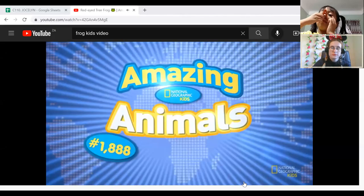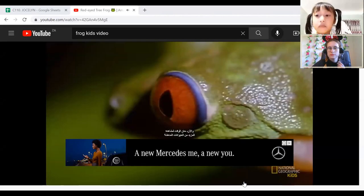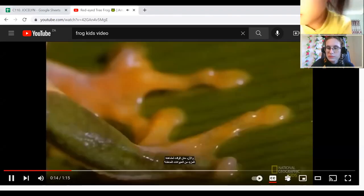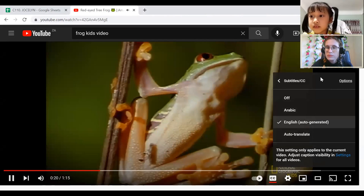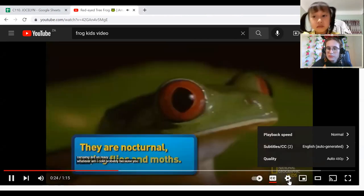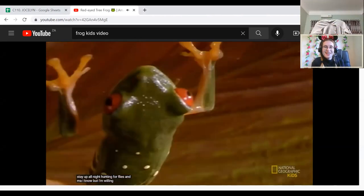Amazing Animals, number 1888, the amazing red-eyed tree frog. Found in places like Central America, it has three eyelids on each eye, sticky toe pads, and lives in a tree. Oh, really? Why ever am I called that? Probably because you stay up all night hunting for flies and moths. Oh, I know, but I'm willing to turn over a new leaf.